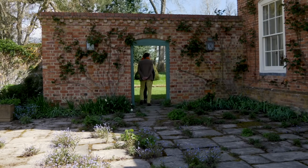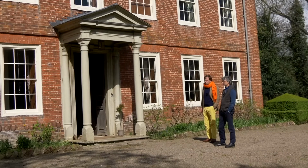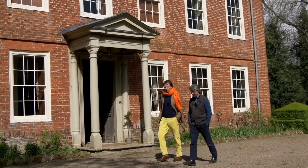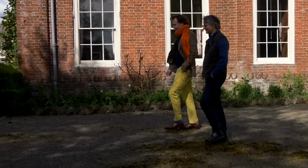Oh, lovely. So now we're on this north side of the house. Do you want to see the factory? The paint factory? I think so. Yeah, that would be wonderful, because it's so much part of the estate now, if you like, isn't it? Indeed.